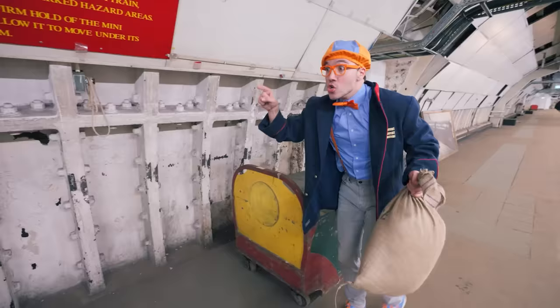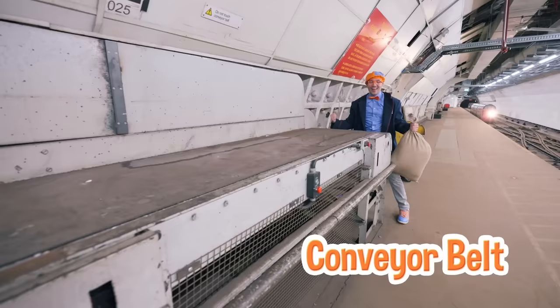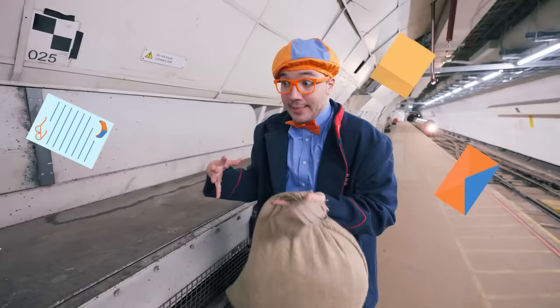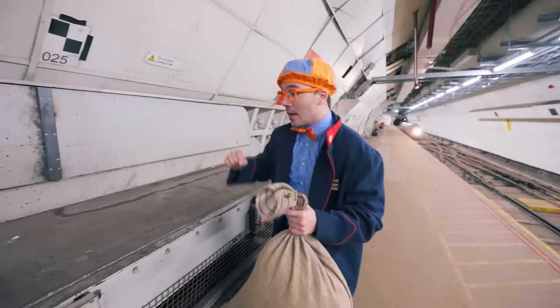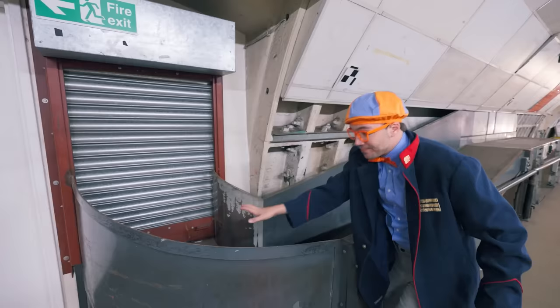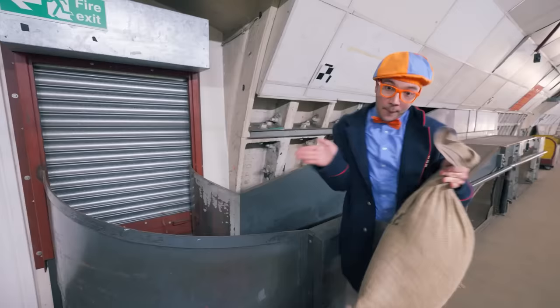No way! An actual 1920s mail conveyor belt! Oh, that reminds me. The mail station is underneath the mail sorting area. It's kind of where they would sort all the mail and letters and things so that people would get the right letters. Yeah, it would go on this conveyor belt right here. Oh, check it out. This is where the mail chute is. The letters would go down the chute, over the conveyor belt, onto the trolley, and then onto the mail train.